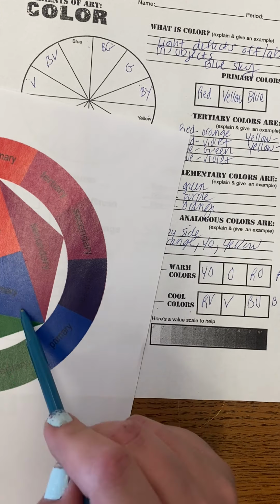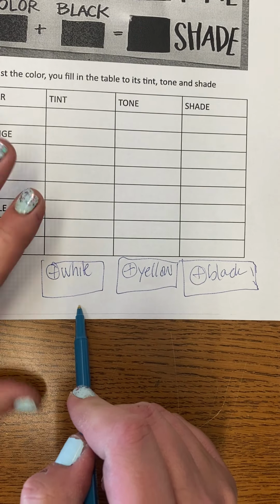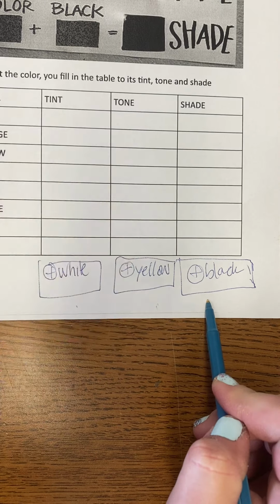It's a little bit harder. So color plus white is a tint. Color plus neutral is a tone. Color plus black is a shade. At the bottom here, I wrote, I want you to tell me what color it would be if you added white to these, what color it would be if you added yellow to these, and what color it would be if you added black to these.